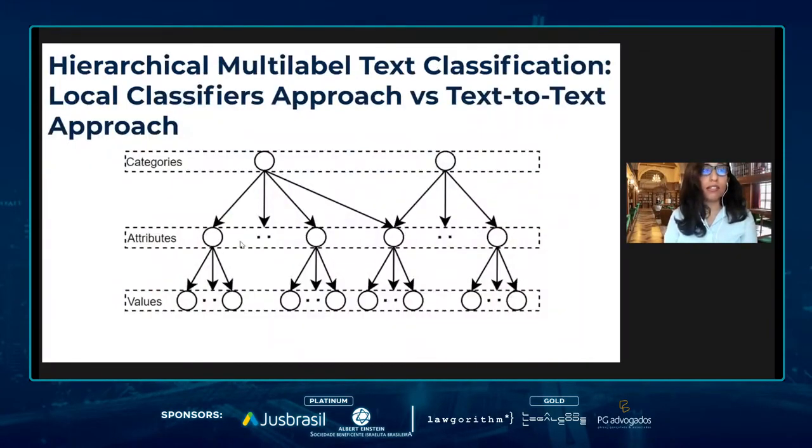Since the taxonomy is hierarchical, at the first level we have the categories, and each category has children attributes. And for each attribute, we need to predict the values. We treat this problem as a hierarchical multi-label text classification task. We experiment with two approaches. We first try the local classifiers approach, and then a second approach, which is based on a text-to-text framework.